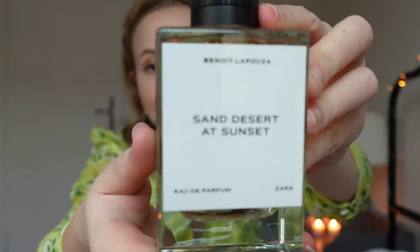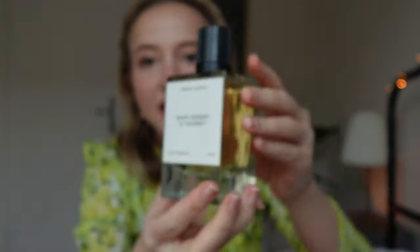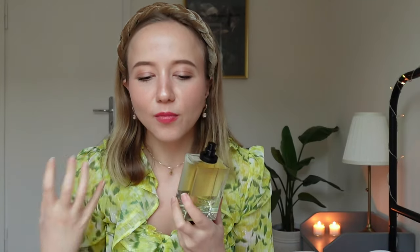Okay. The next one, with also a very nice name, would be Sand Desert at Sunset. Again, who comes up with these names? The bottle is the same as the other one. This smells more spicy to me than the other one. It's also beautiful, but it's more bitter, more spicy to me.